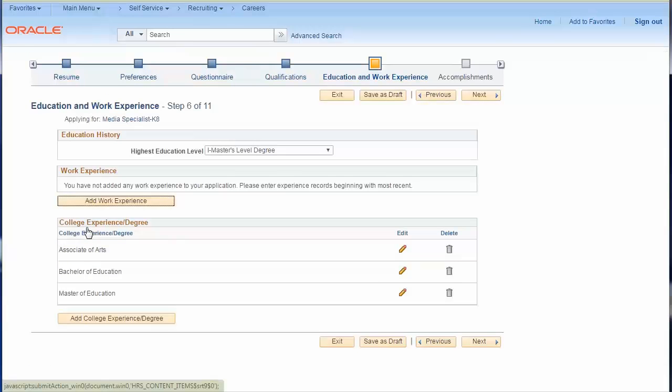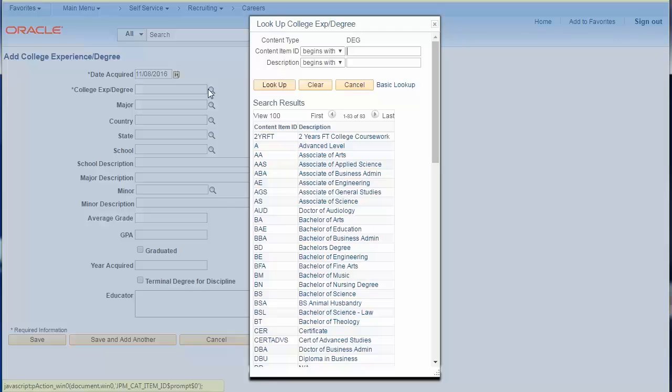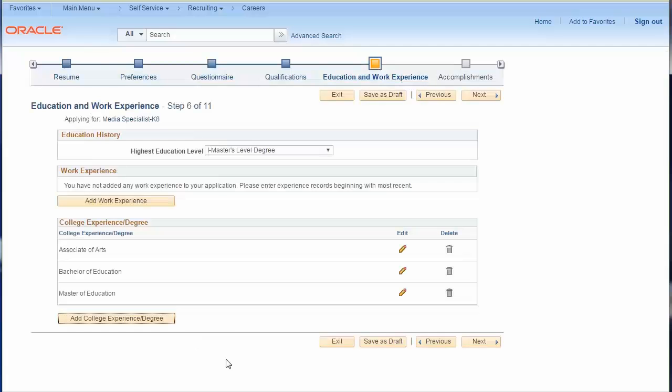In the college experience section, you will notice a magnifying glass on the right side of the completion boxes. Please use the magnifying glass to open the drop-down menus and go in order from top down. If you have multiple college experiences and degrees, please make sure to click on Save and Add Another. Once you have completed this section, all education and work experience, click on Next.